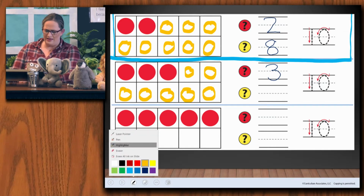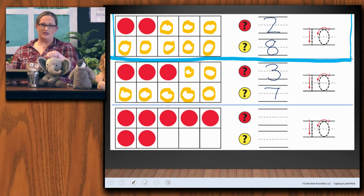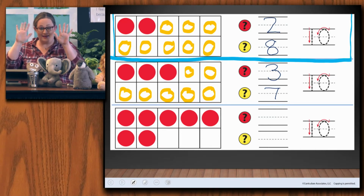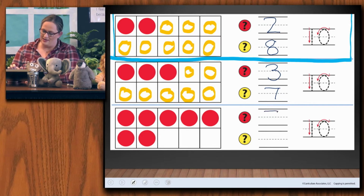So how do we make 10 if one of the parts is 3? 3 and... Yes, 3 and 7 make 10. Your turn. 3 and 7 make 10. Okay, let's do the next one. How many red dots do you see? 7. 7 red dots.